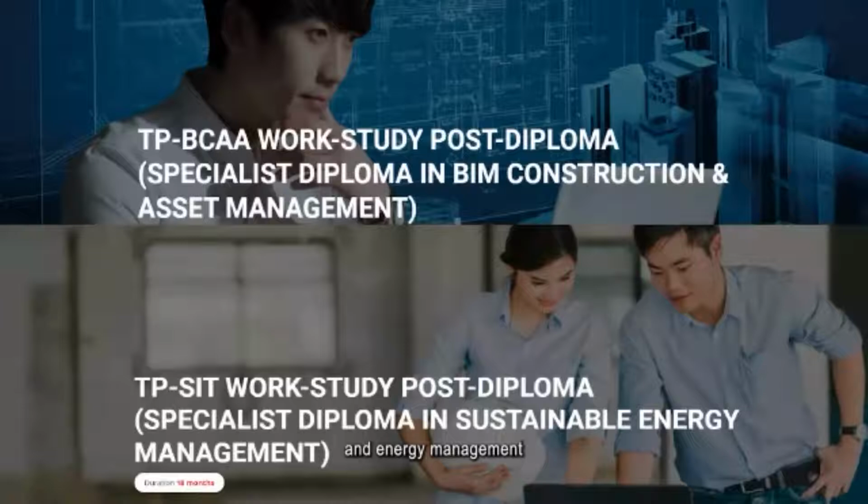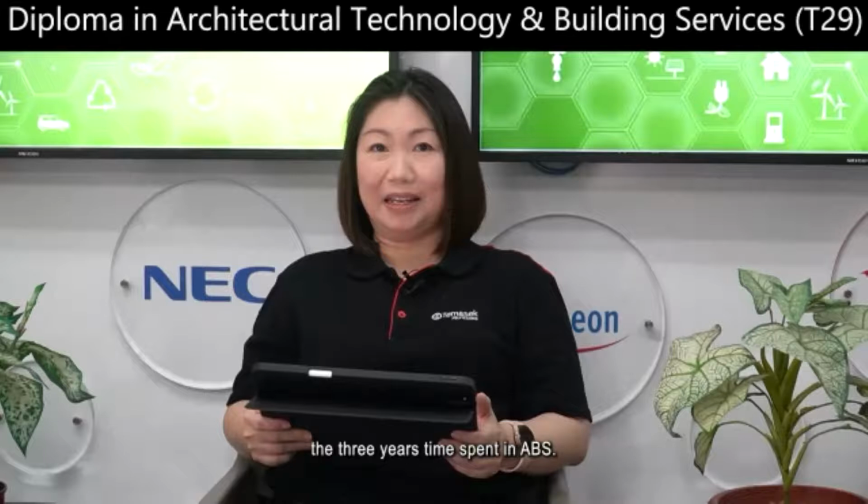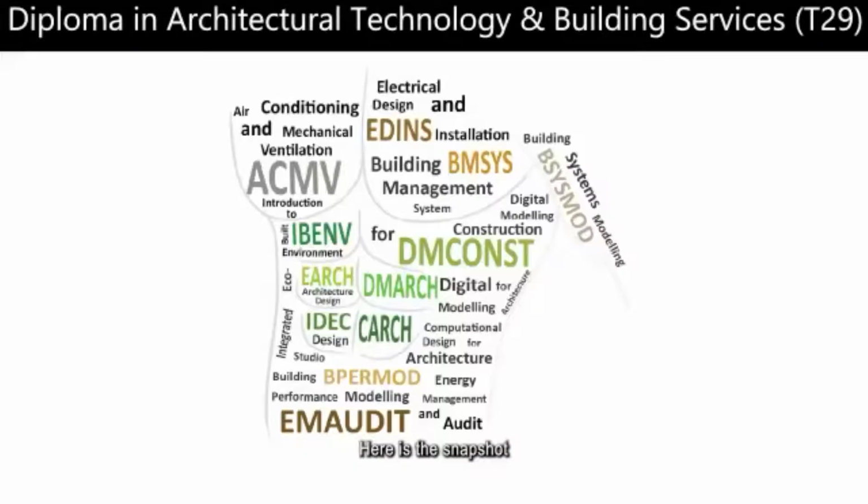So in sum, to present to you the 3 years spent in ABS, here is the snapshot. You will have 6 subjects in the architectural domain, another 6 subjects in the building services domain, as well as multidisciplinary, interdisciplinary subjects that equip you with real-life problem solving. As an architect practicing in Singapore, I can assure you that all designers can design, but not all designers can design efficiently and comply with the local code requirements.